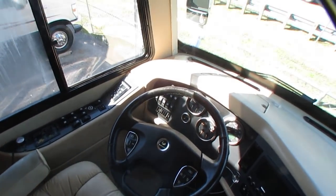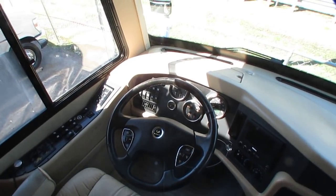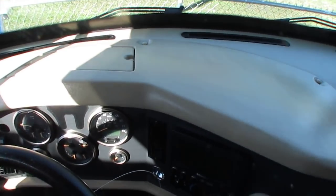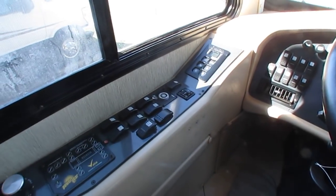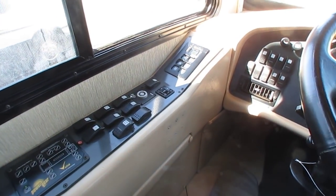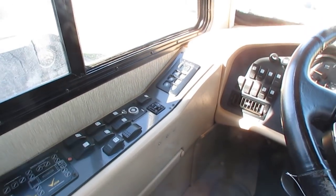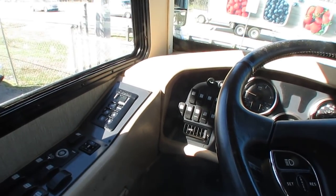Got the 6-speed Allison transmission. Got the Aladdin system. Got the Aqua Hot system. Diesel electric Aqua Hot. It's got the air level system. It has a 2-stage Jake brake or air brake. Slow you down on the hills and stuff. Heated power mirrors. Step cover. Oh Lord, block heater.